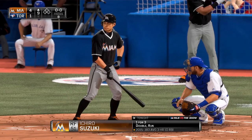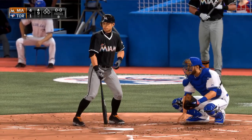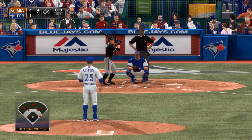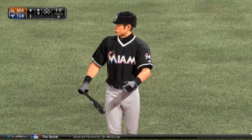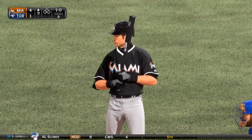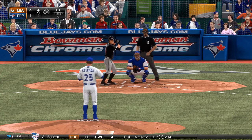And there is Ichiro loosening up now. He'll try and lead things off here in inning number 9. First pitch on the way. Here we go with inning number 9 as the first pitch misses for ball 1. Well, nothing wrong with that. As much as it pains me to say, the pitchers have the right to work inside.